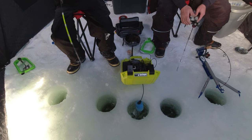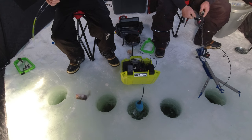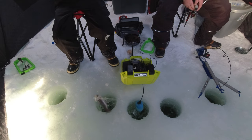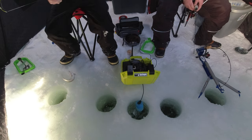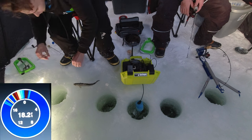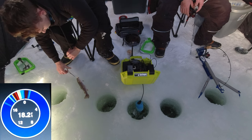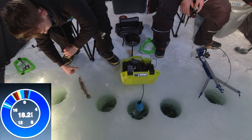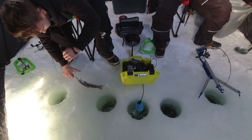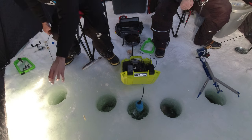There he is. Pulls up. Oh, that's it. Baby Cutthroat. No. Baby Cutthroat. He got some pretty spots on him. Doubled up. Oh, I tripled up. Maybe. I think he got your jaw down.